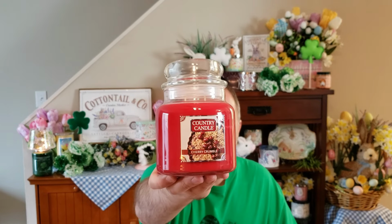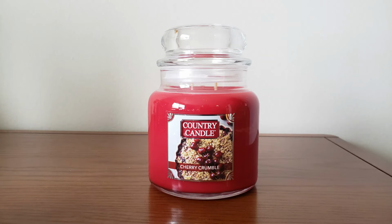That's right. And then the next one I picked up was this cherry crumble. I do love the cherry candles. And this is your raspberry jam, vanilla glaze, confectioner sugar, wild berry, flaky pastry, and melted butter. It's kind of interesting that their cherry crumble actually does not list any type of cherry scent note. What?